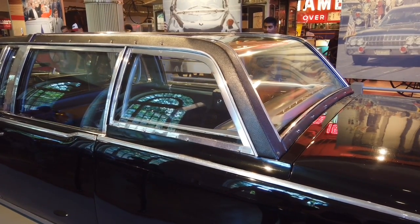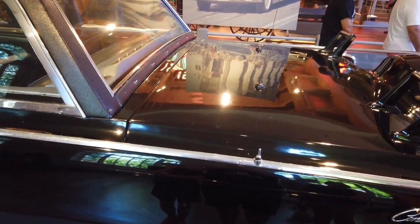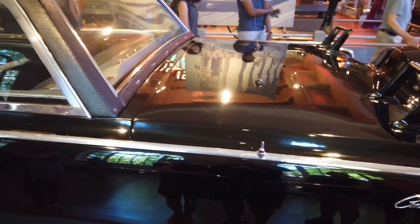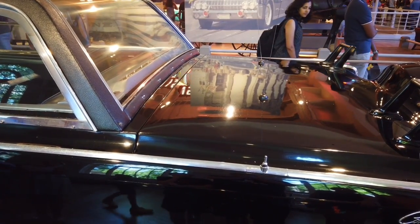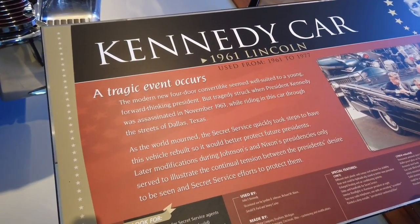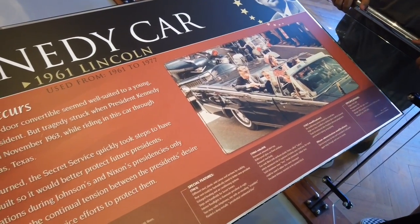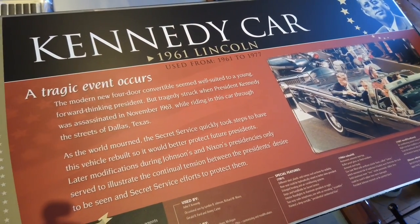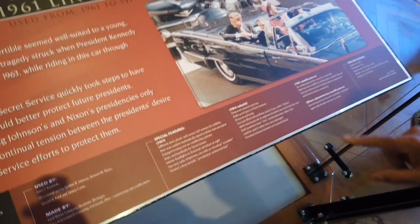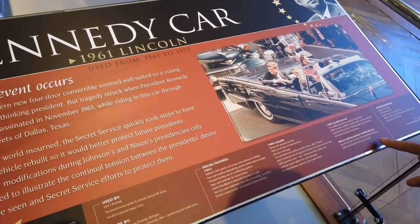It's crazy. Oh, here's the story. This is the scene of Jackie jumping out onto that trunk right there just to pick up a piece of his head. Wow. That's crazy. So there's Connally right there. He got shot. Oh, here it is. The whole story. The 64 rebuild. So they completely rebuilt it. It's an administration modification. Special trapdoor cut in the roof so the president could poke out.